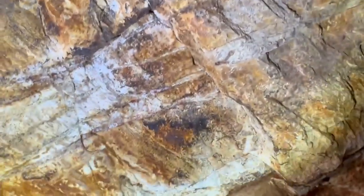This is like plastic. What the heck is that? No idea. But anyway, what I was going to say is pretty reminiscent of what you see in the Arantz.